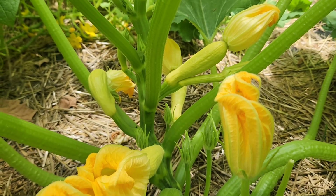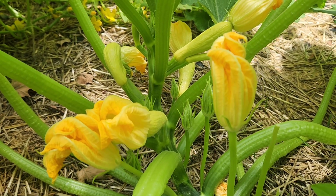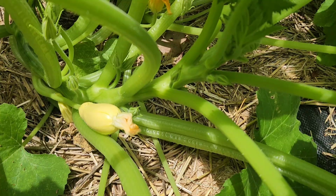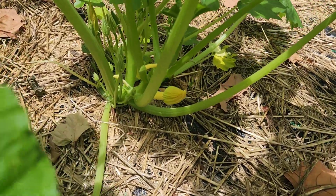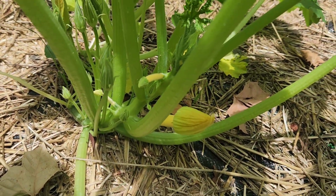Look at all this squash under there. That's a glorious sight to see. There's even more on this plant. Nothing really over there. There's 1, 2, 3 actually. Little babies. If you guys have been here for a while, you'll understand why I'm so excited about that squash. I have been trying and not giving up, and I think this year is gonna be my best squash harvest yet.